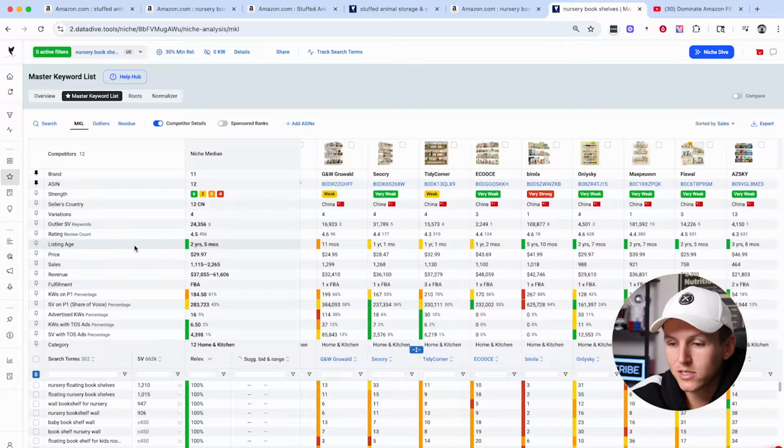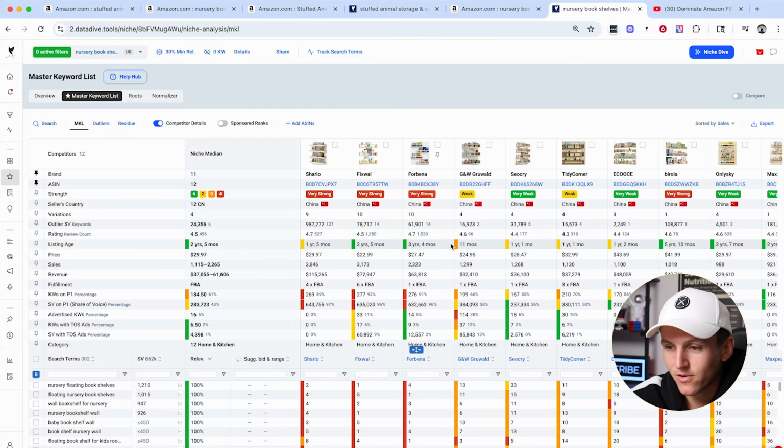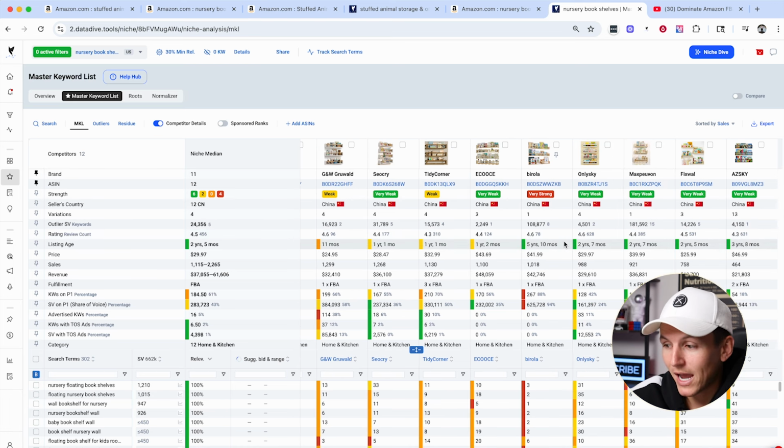The next is listing age. This is very important. And this is going to basically be an indicator on whether or not this market is going to be super saturated and flooded with new sellers over the next couple months. And the bigger this number, the better. Because if all of them were 11 months and less, then it's like, okay, I don't want to deal with this competition. But the fact that we have some 1 year, 5 months, 2 years, 3 years, 5 years, like we have some mature sellers in here, that's a good sign where it's an established niche. It's not just going to get flooded with a bunch of new sellers overnight. So I like looking at that listing age.